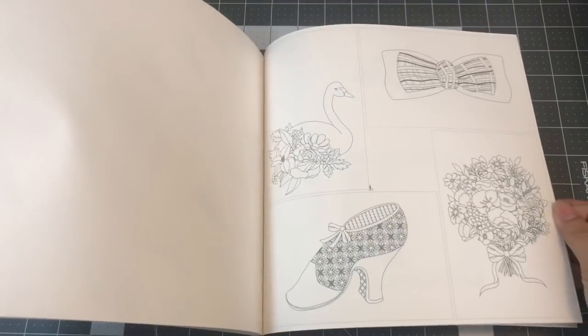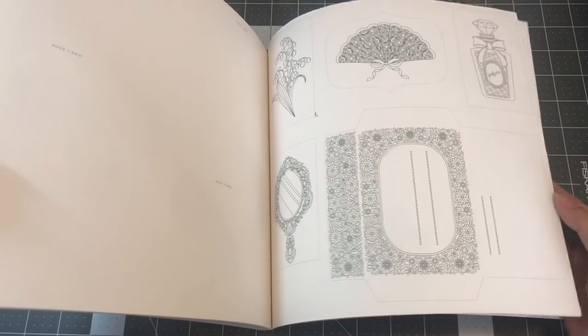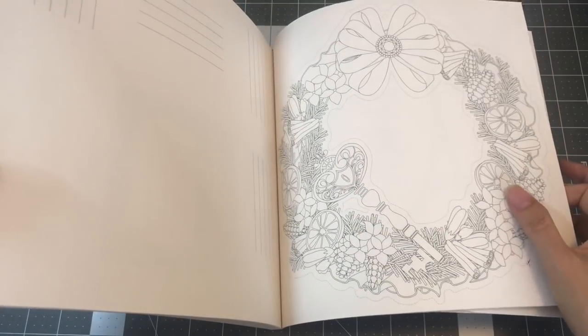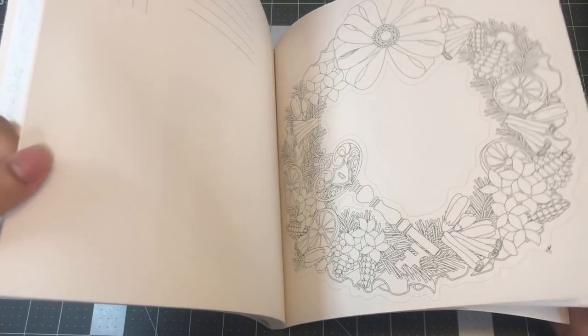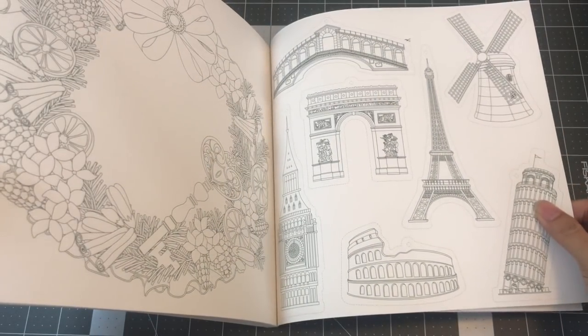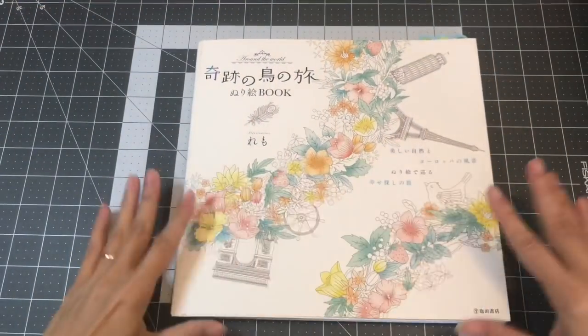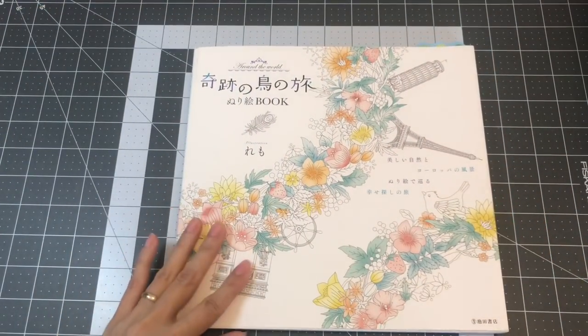It's like a wallpaper though, and then you have postcards that you can color and send off, little note tags, and this looks like a box or envelope that you can color, and this is something you can hang probably for Christmas, and little tags that you can color too. Yeah, both sides. So this is Around the World, illustrated by Remo.